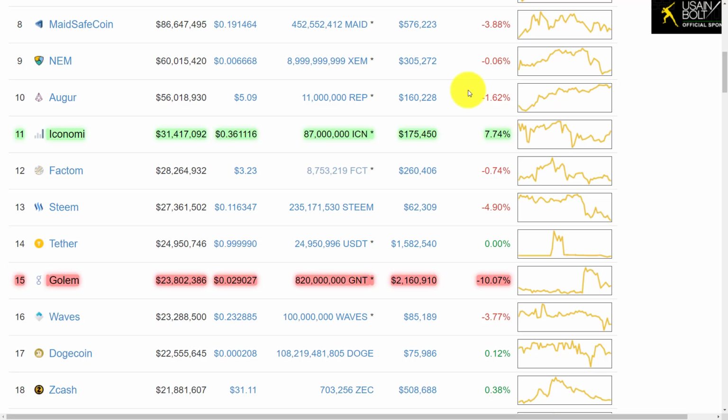Over on coinmarketcap.com, we see by market cap, number 11 is Iconomy, and it is the biggest winner of the day, having gained 7.74% of its value and putting an Iconomy token at 36 cents. Contrast that with the coin 15th by market cap, Golem. A Golem token is now worth near enough 3 cents each, having lost 10.07% of its value.